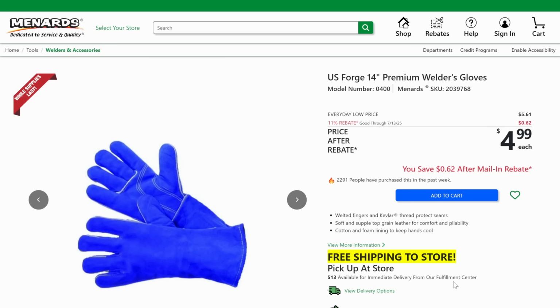We're shopping over at Menards, where you save big money. They don't pay me to say it. I just can't help myself. It's a little Tourette's. Anyway, we got welding gloves, 14-inch premium welding gloves coming in at $4.99. I'm sure that they'll keep you nice and safe at that price.